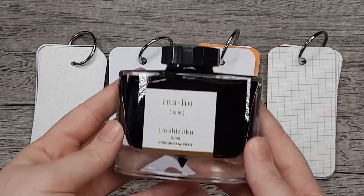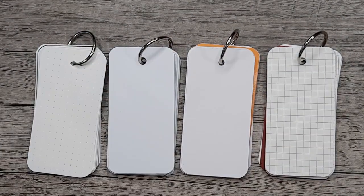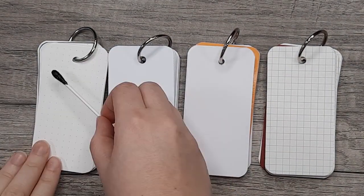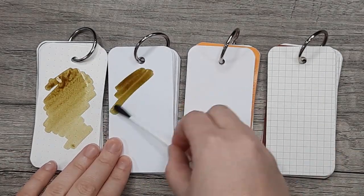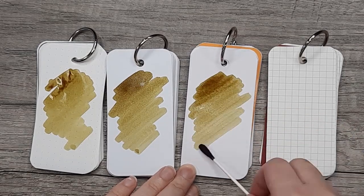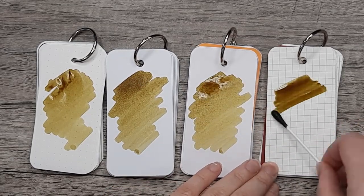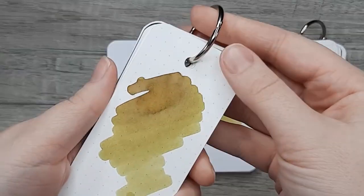Lastly, we have Inaho. Inaho is now infamous for exploding in popularity since the discontinuation. I don't even feel like many people talked about it at all beforehand, but ever since it's been struck from the ledger, people have been clamoring for it. And I can see why. It's completely unique to the rest of the Iroshizuku line, and even to inks more generally.